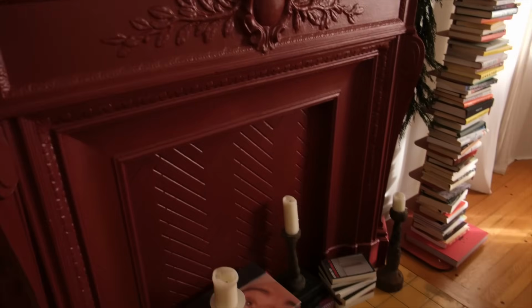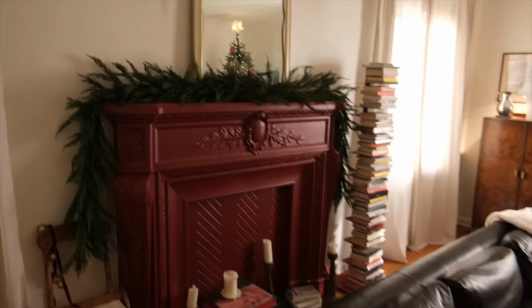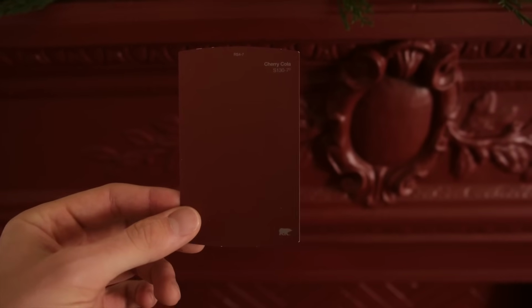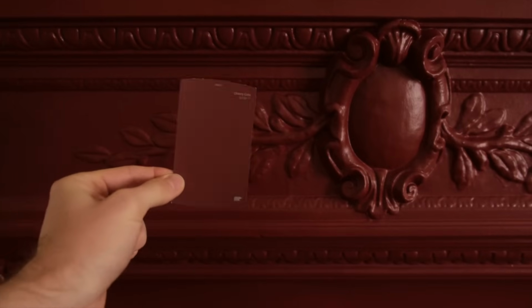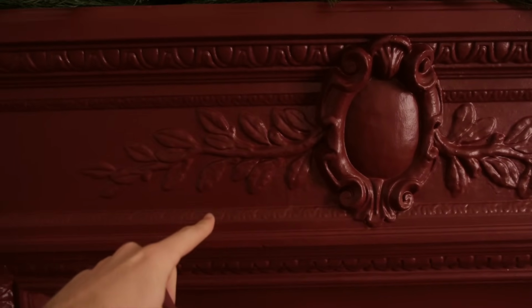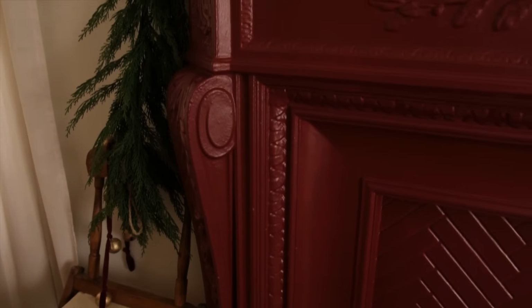So I decided to go for a color that I felt like would contrast this yellow tile nicely. And my fireplace mantle before was white, but I just wanted to do something that felt kind of like a statement. And the color that I chose is Cherry Cola. It's from Behr. I would say the color is pretty close to what it is on the card. It honestly is a little more pigmented in person, but I really just love the drama of this color and how it brings out all the details in my mantle.